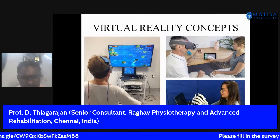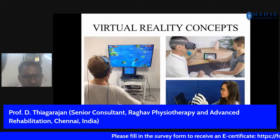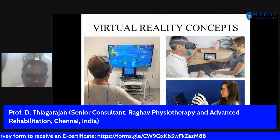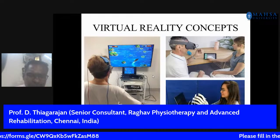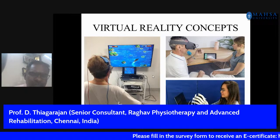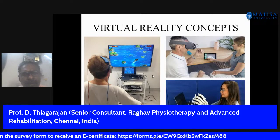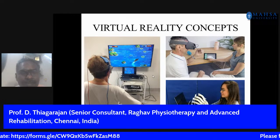Virtual reality concepts. Again, I'm saying if the patient does not have individual movements or some amount of muscle contractions to elicit a movement to play this game, the patient will start developing compensatory movements, trick movements. Very simply to say, it is trick movements. Technically we say compensatory movements, which is not at all advisable to elicit, facilitate or train in the name of these virtual games.